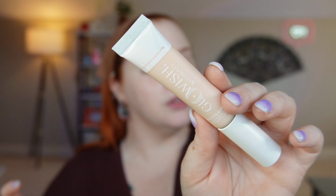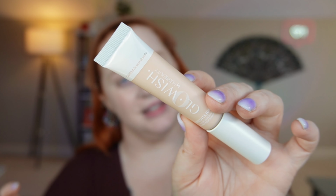And then I'm going to go in with the new GloWish Brightening Concealer. I wear the shade Porcelain. Also didn't get this during the sale. This was sent to me. You're like, girl, did you even buy anything in the sale? Yes, but not a lot. So there's a lot of substitutions going on.